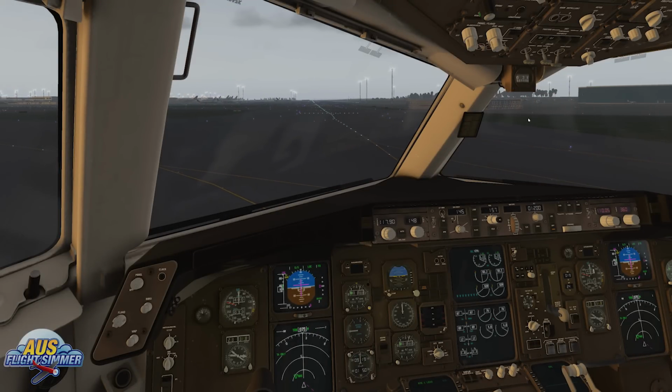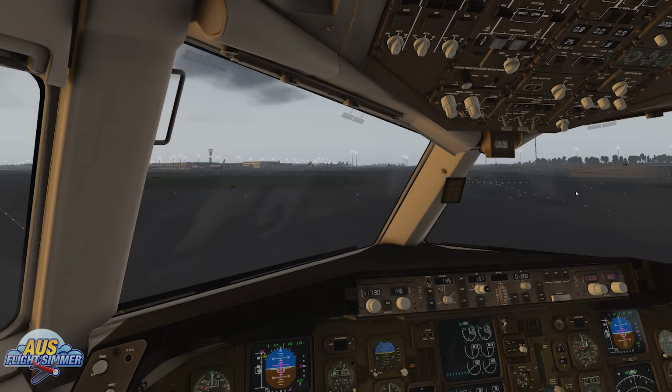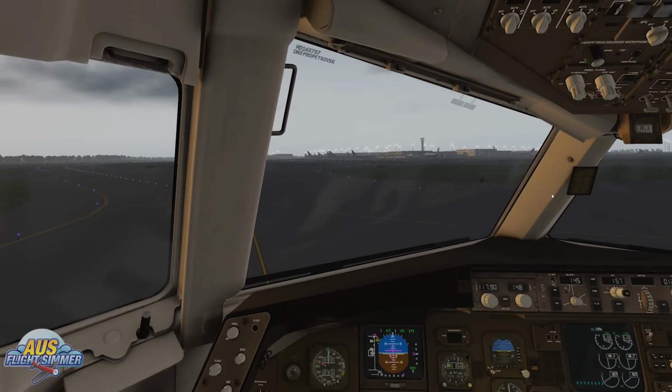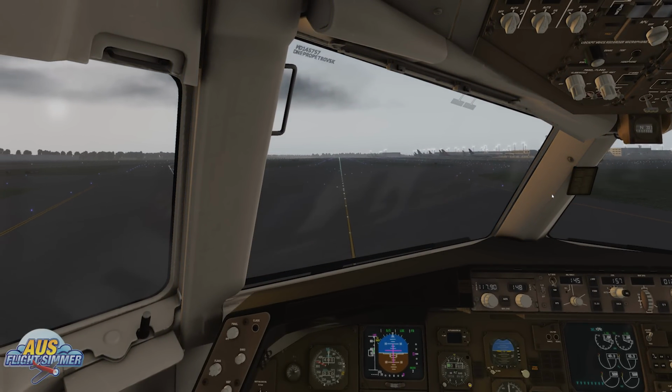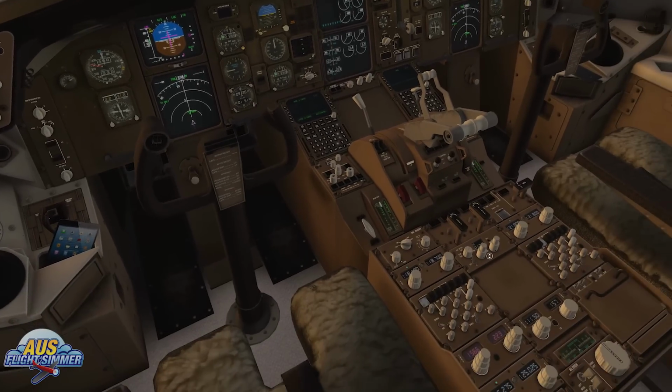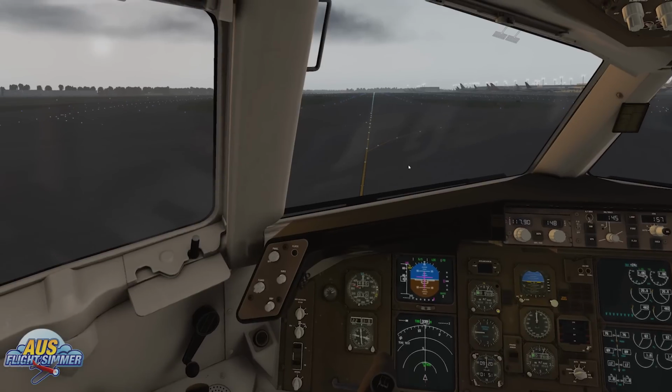So just cleaning out the aircraft. So turn the strobes off, turn the landing lights on, put the nose wheel light on, and we just started the APU. So pretty much got to go all the way down here and hang a left. So we'll turn the TCAS off.